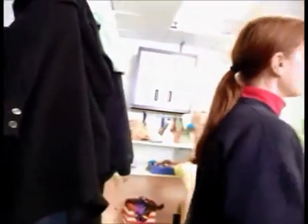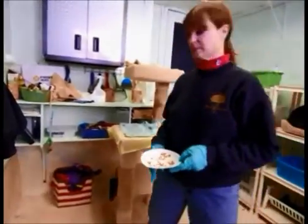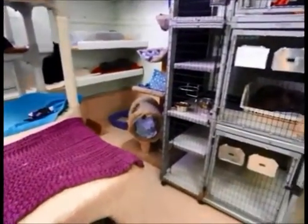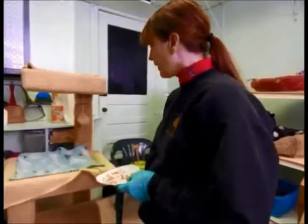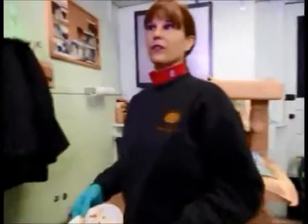The next thing I do after all the feeding is done, I do the litter boxes. We have a litter box here on the floor in the far corner, and we also have a litter box for our feral cats, which is up on top. And you can only reach that with a ladder, but you really need to check it, make sure it's clean, and scoop it out.